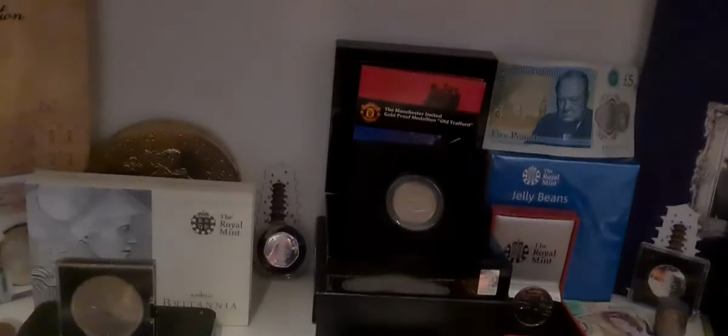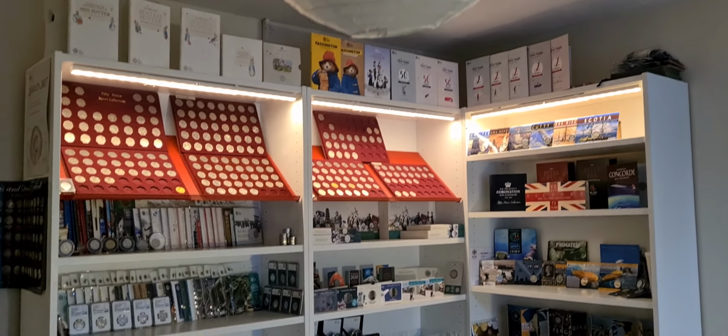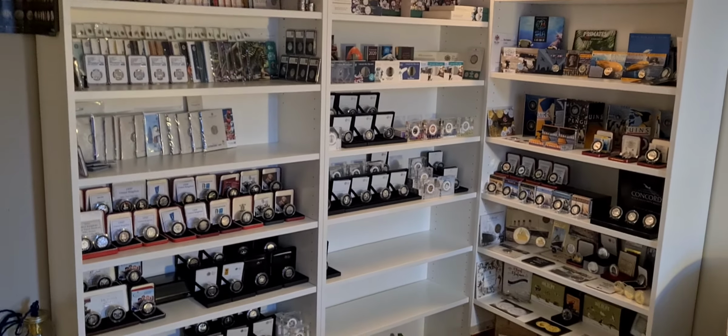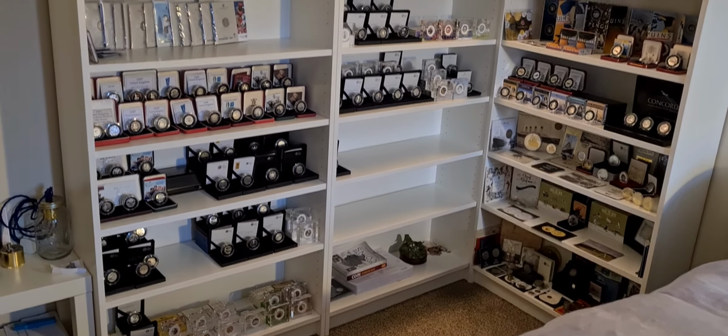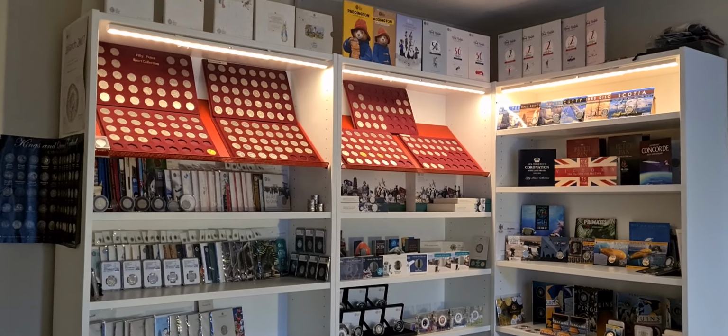So that's just about everything in the collection, guys. Just thought, seeing as I'd remodeled all the cabinets, I would do a new video, as much for my own record as for you guys. But yeah, it's looking quite impressive, and there's room to grow now without everything being so squashed in.